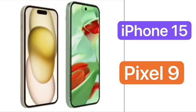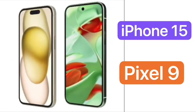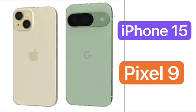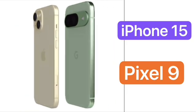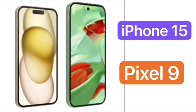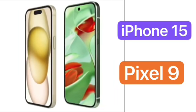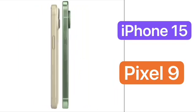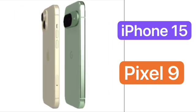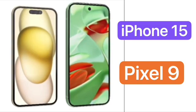Next, the software. Both of these will have a stock version of its operating system, and they will get several years of updates. So they're very close in that department. It's a tie when it comes to the software and its availability and its annual updates. Chipsets are very powerful as well. A16 Bionic on the iPhone, Google Tensor G4 on the Pixel. Both of them are top-notch, best in-house for the respective operating systems.